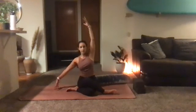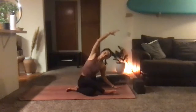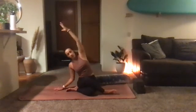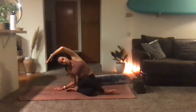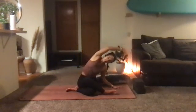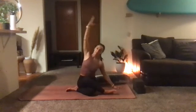Inhale, reach up, feel your core connection. Exhale, left arm down. Breathe in, back up to the sky. Exhale, right arm comes down. Inhale, reach up. One more time each side. Exhale, left arm down. Stay anchored in the right. Breathe in. Breathe out.